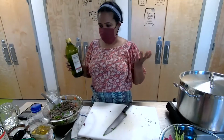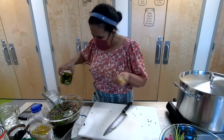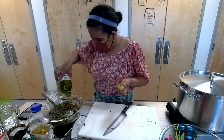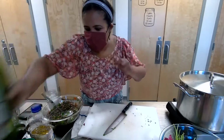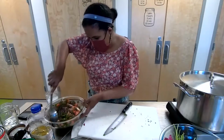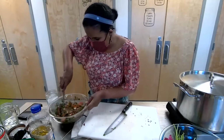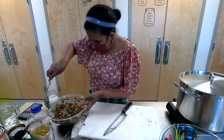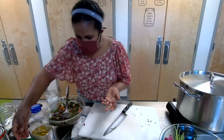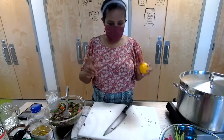Well, you may wonder why I'm not measuring it. Yeah, you can measure it, but you can use your common sense. I don't measure much for salad. Next time I will measure it, but here we go. So I'm going to put some lemon still. This is nice and colorful. When you're cooking a lot, you know how much lemon, how much oil, how much salt you need.